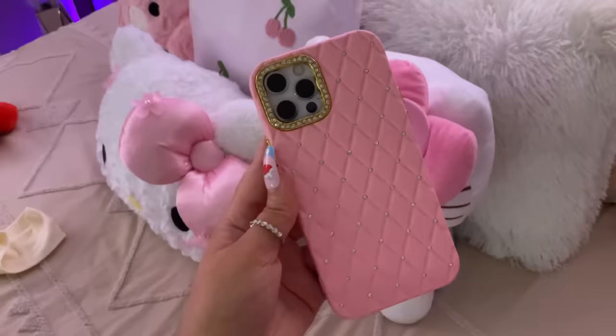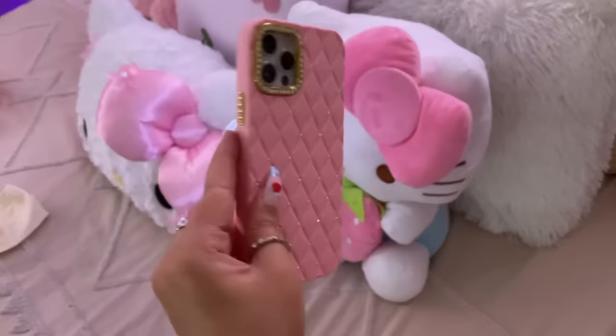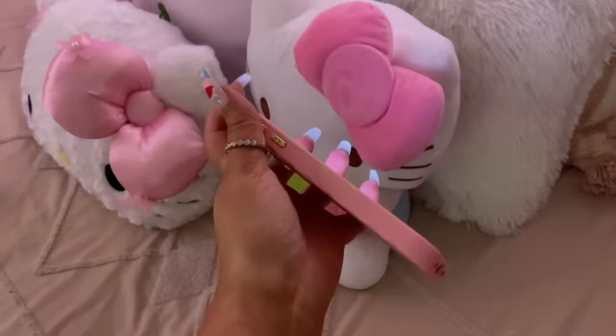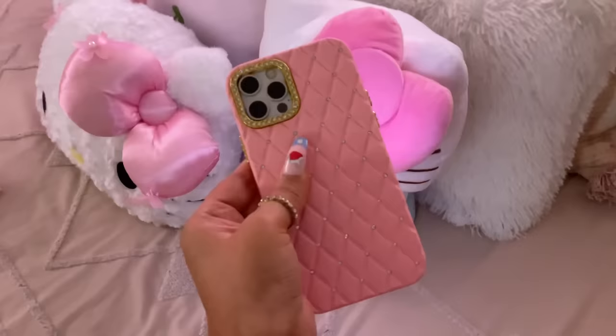Okay, I'm actually going to talk on this part. I don't recommend y'all to get this case because the buttons don't work. The side buttons don't work. The volume down, volume up button doesn't work. It's a pretty case and all, it's very pretty, but the buttons, girl, they don't work, and that's very annoying. So I mean, the case is really pretty, I like it, but I don't like it because it's not functional. So I would say to pass on this one.